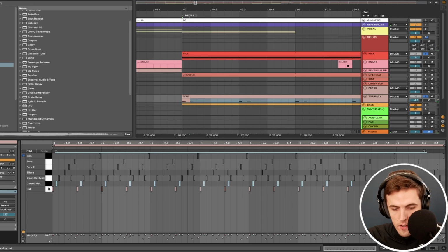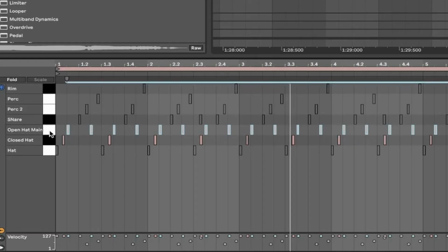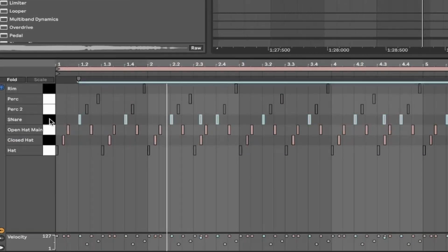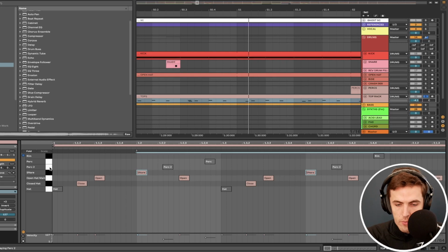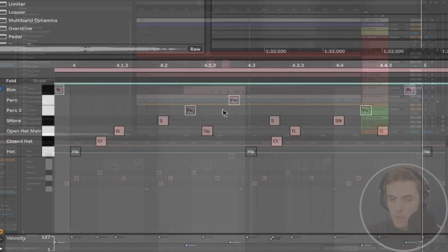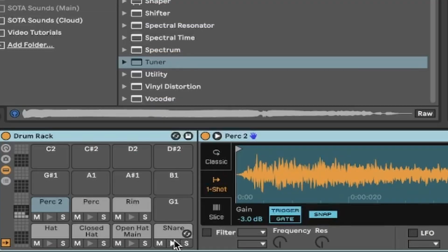We had this closed hat, we had this open hat, we had the snare on the 2 and the 4 that we were missing earlier, and then we've just filled the gaps with some percussion and the rim shot on the offbeat. So we've ended up with a very swingy, garage-inspired rhythm, and a lot of the sounds are of course garage-influenced.